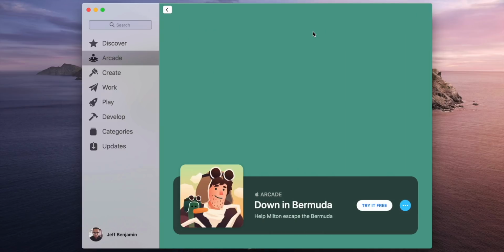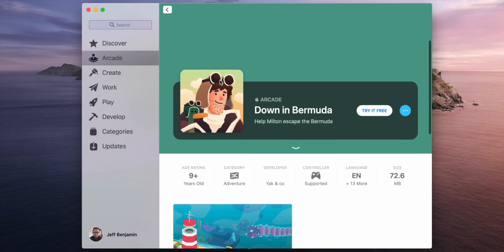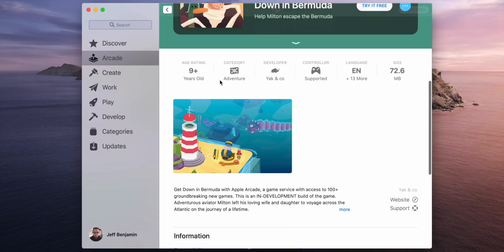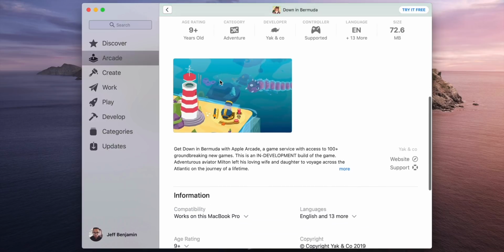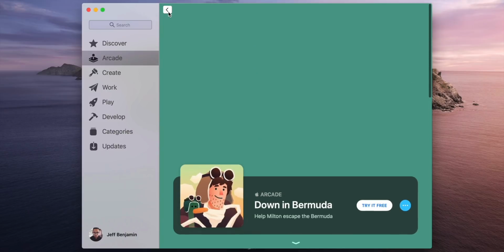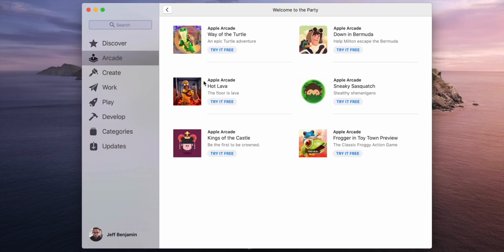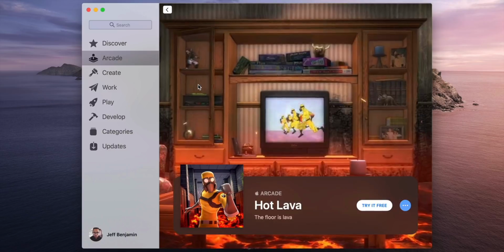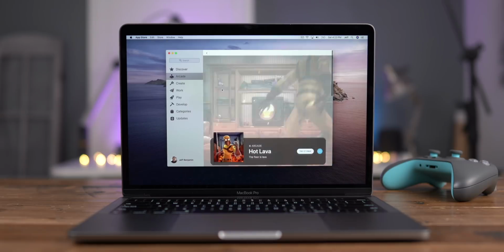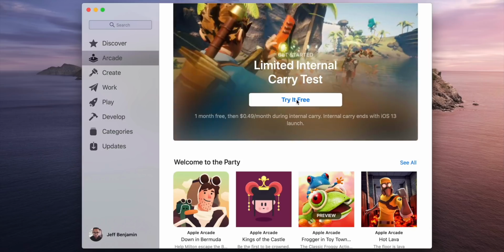Now, in the early access beta, if you will, not all of the individual pages for each game have the video at the top enabled. So that's something I noticed. But on the description, you can tell the size of the game, you can tell whether it has controller support, compatibility information, all that. So that is really nice, giving you a good overview of the game, what it involves, how many players it supports, etc. So here's Hot Lava, one of the flagship games from the Apple Arcade launch.